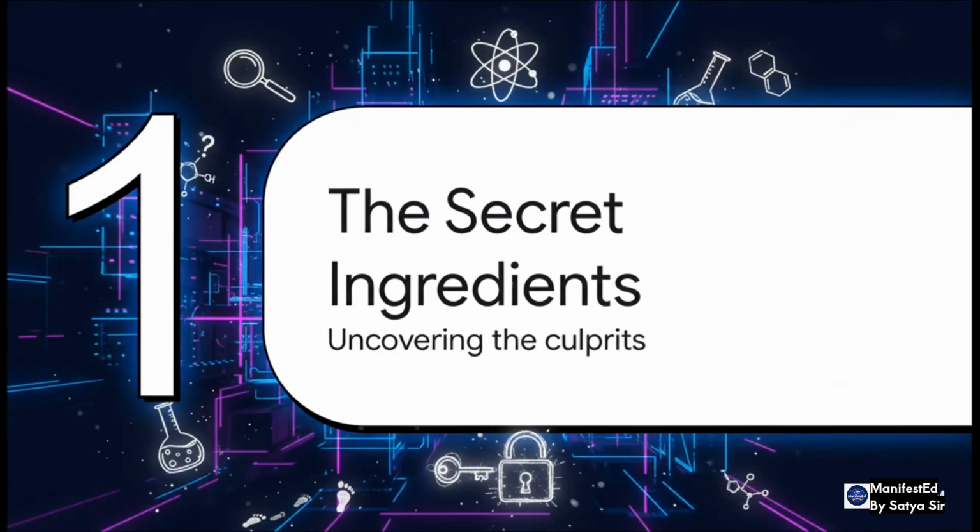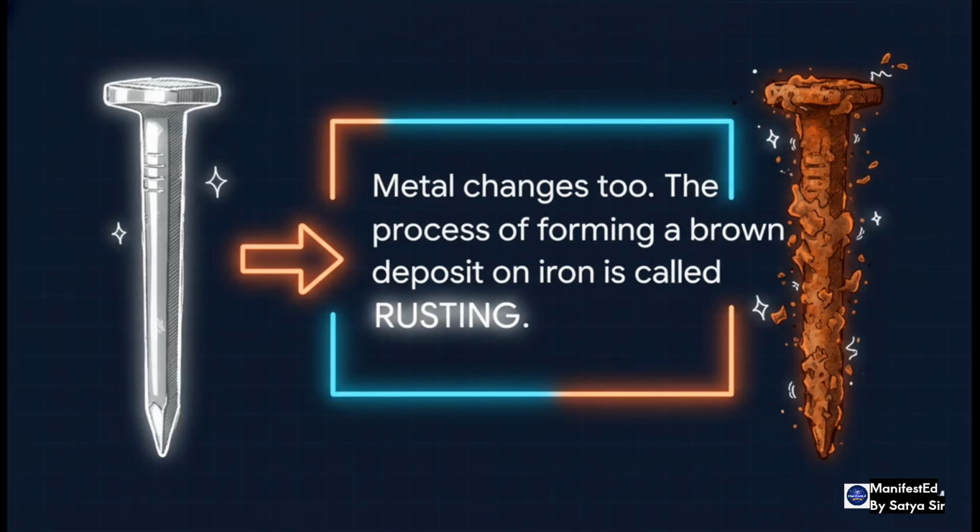All right, so every good detective knows you've got to look for clues to solve the mystery. Let's start by hunting down the secret ingredients, the real culprits behind all these changes. Now, here's where it gets really interesting. This whole thing, it's not just about food. Have you ever seen an old bike or an iron gate that's been left outside in the rain? It gets that kind of brownish, flaky coating on it. Well, that change has a special name. We call it rusting, and it's another key piece of our puzzle.